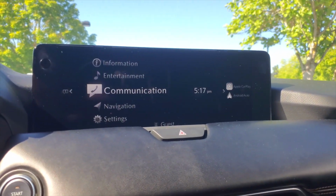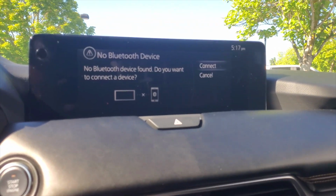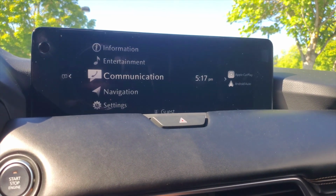The next one, we have communication. This is for Bluetooth communication. If I connect my phone to the car, that will allow me to use my phone as a Bluetooth device with the CX-90. After that is the navigation page.